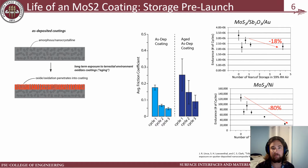A study by Jeff Lince recently from Aerospace Corporation looked at the aging of MoS2 composite coatings stored in lab air for over 4 years, where a MoS2 antimony trioxide gold coating saw a significant reduction of about 20% in its overall wear life due to aging, and a MoS2 nickel composite coating saw an even more dramatic decrease in its overall wear life, with an 80% reduction due to aging.